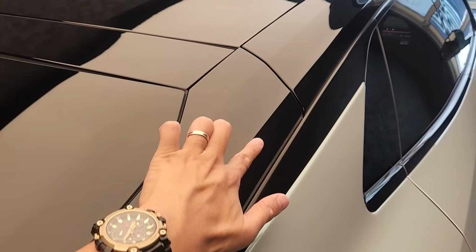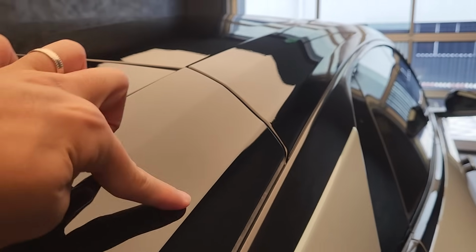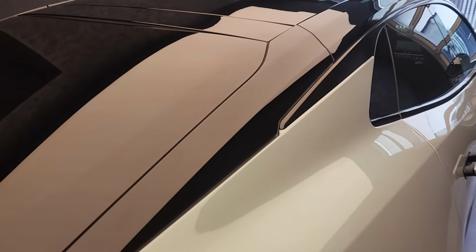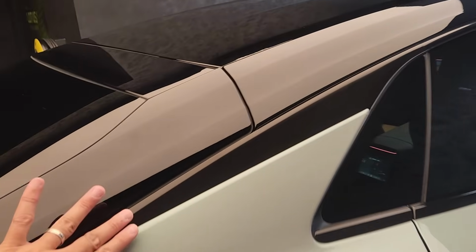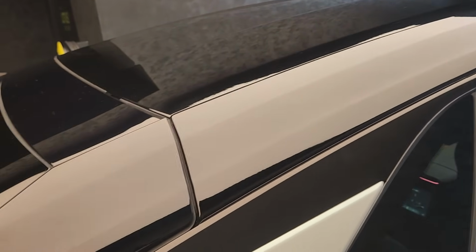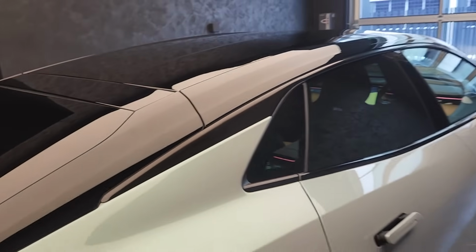It's in a cut, sort of like a diamond cut kind of surfacing effect. Very cool, very, very cool. And this part as well, very cool. Oh, this is cold to the touch. So this is sort of like anodized. Probably in some of the other cars, this will be in chrome or brushed aluminium or whatnot.